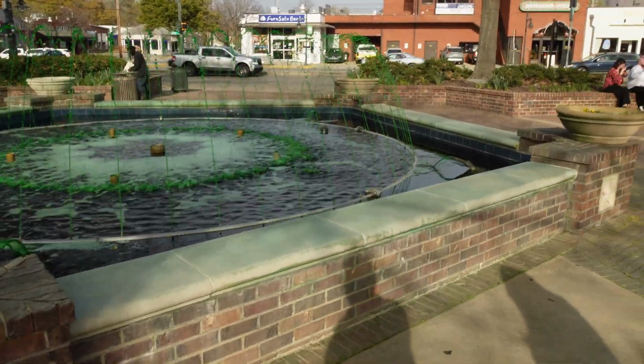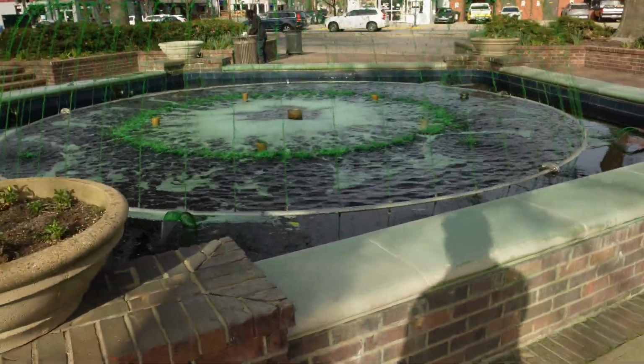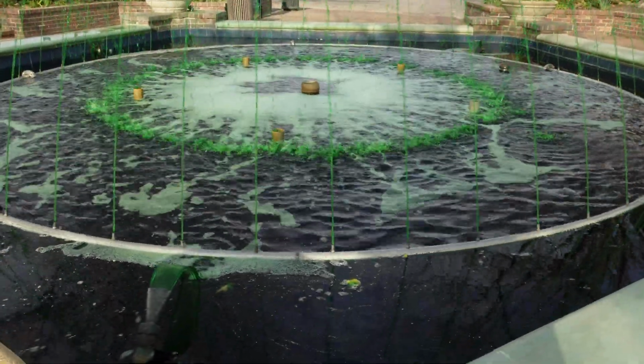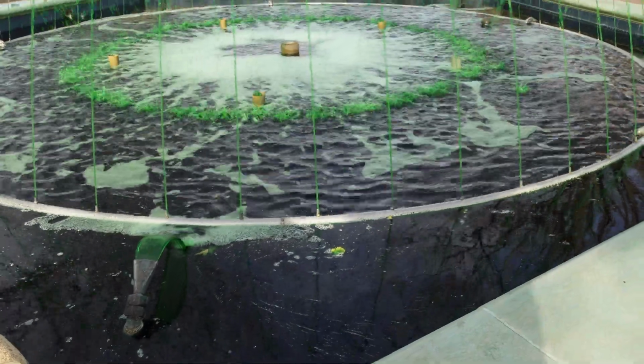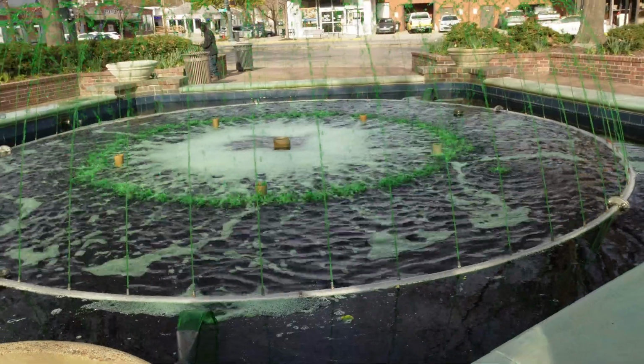Let's see it. There is green water. It's pretty cool. It's a green fountain. So now I'm sure this has something to do with St. Patrick's Day, but this is also on Green Street.